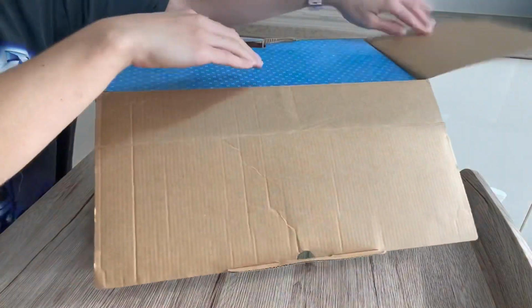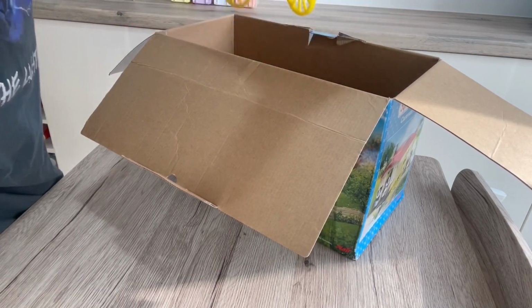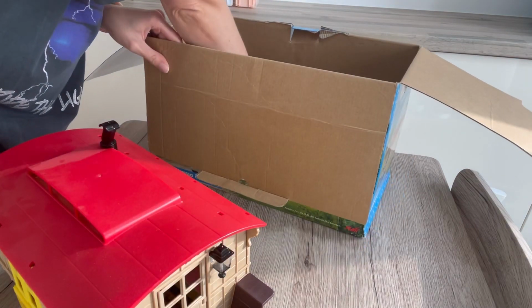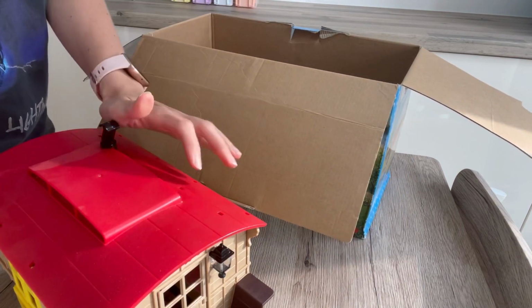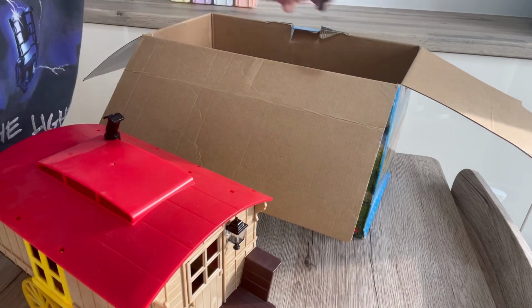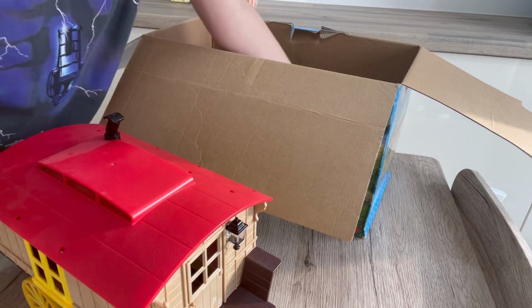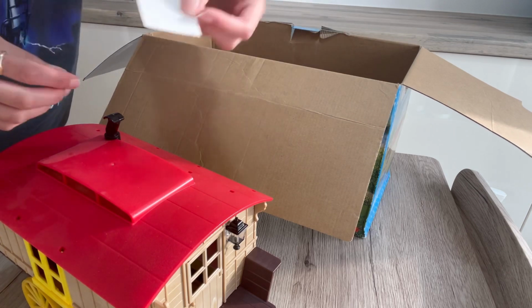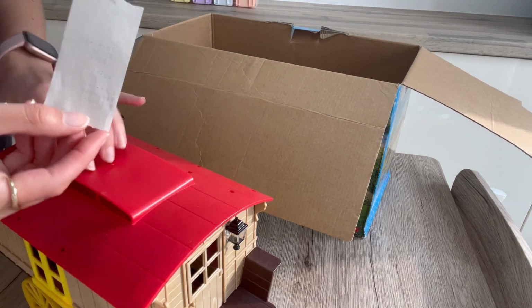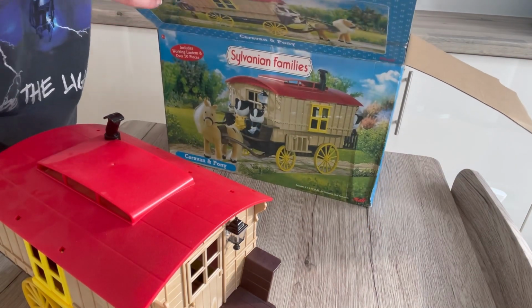So this set, the Romany Caravan, I believe I used to have a very, very old one. It was kind of similar, but in the very old style. I think the roof was green, I seem to believe, but I don't know for certain. So I'm just going to grab all the bits that have dropped out there. And here's the receipt I was talking about. 2007 I bought this, but it was released in 2004, so a few years after it came out.